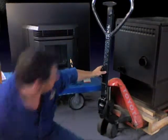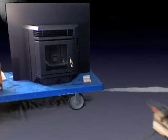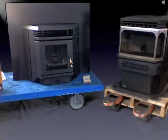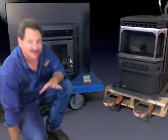Now, another huge thing, very big. All right, one more thing. Now, a very big thing you got to know this year, 2009, there's a wonderful thing happened in the hearth biomass industry, which this is right here.